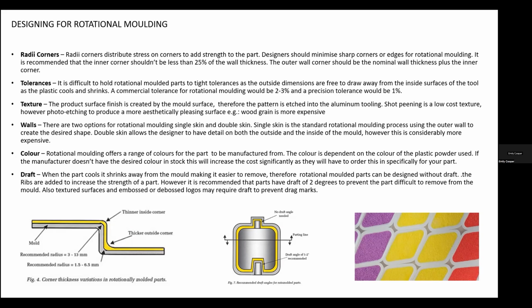Awesome. Cool. So for texture, the product's surface finish is created by the mold surface. Therefore, the pattern is etched into the aluminium tooling. There's something called shot peening, which is like a rough texture. It's just a texture that they add on. It's the most common one. That's quite a low cost texture. Whereas photo etching produces a more aesthetically pleasing surface. So for example, if you wanted to design a bin that has a wood grain, you would have to etch that into the mold, and that would cost a lot more than if it was just a plain surface.